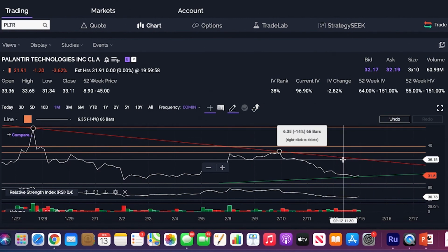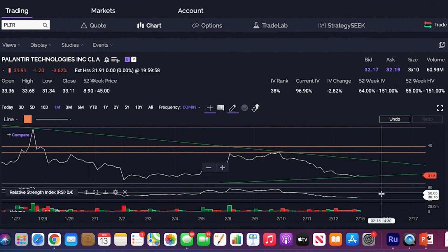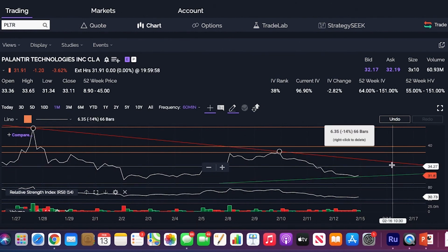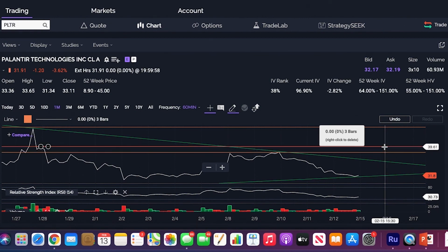So if you want to increase your position or start a new position in Palantir, I would wait in the next few days to see if it breaks through our trend line and see if it breaks through the resistance at about $38. You can also say there's resistance at $40. And then if it breaks 40, if you're uber cautious and it breaks 40, this is when I would be entering the trade sometime around here.